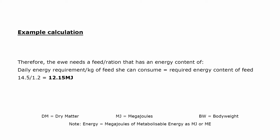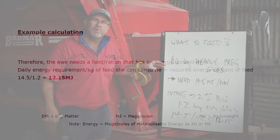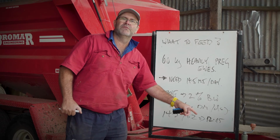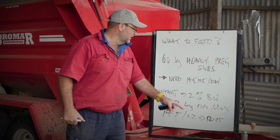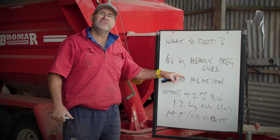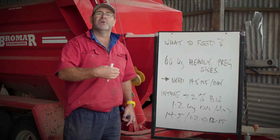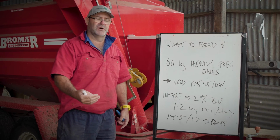comes out at 12.15, it's close to that level, 12.15. So if we're offering her a feed that is lower in energy than 12.15 megajoules per kilo of dry matter, she will not physically be able to eat enough of it to meet all of her energy requirements. So her performance is going to be compromised.